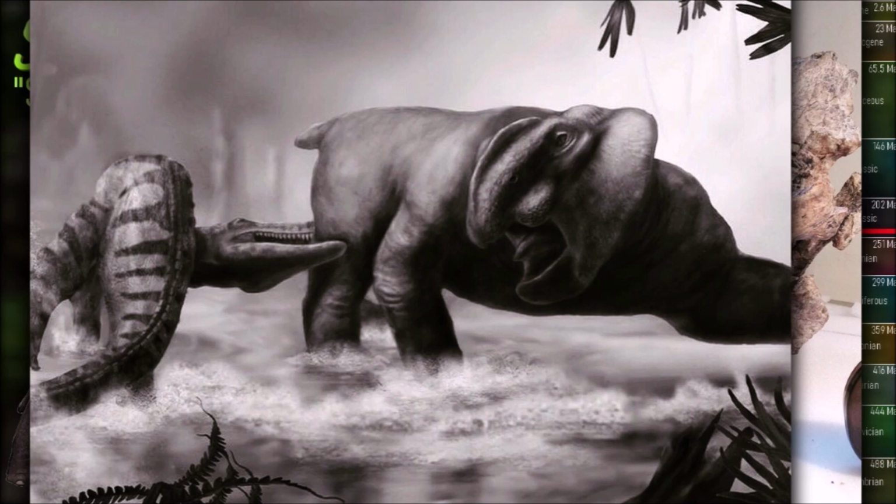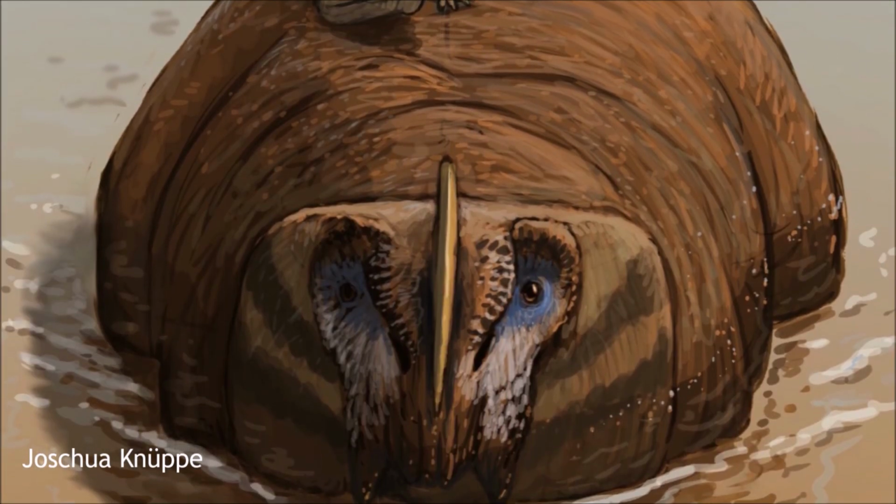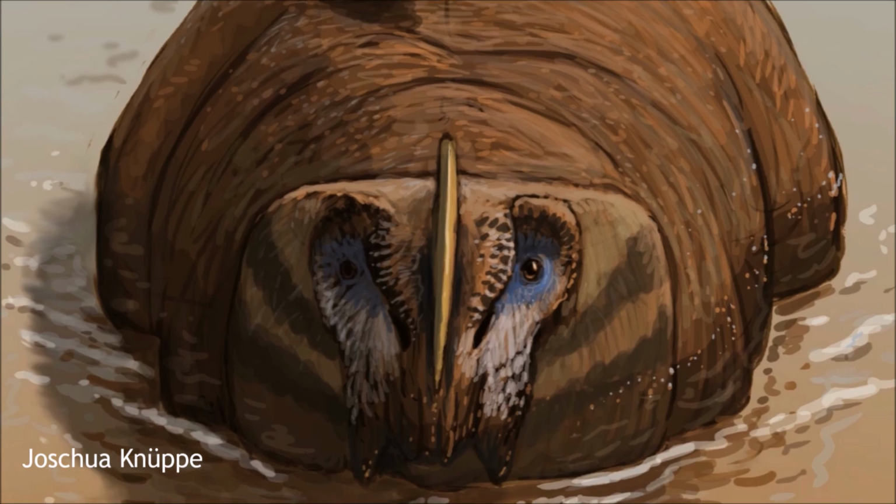Other features diagnosing Sangusaurus are its anteriorly tapering maxilla and palatal ridges that meet at the lateral rather than anterior edge of the bone.